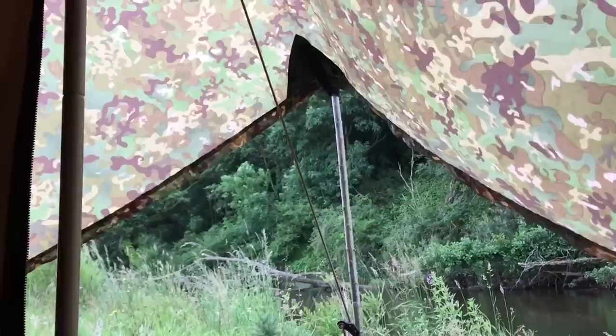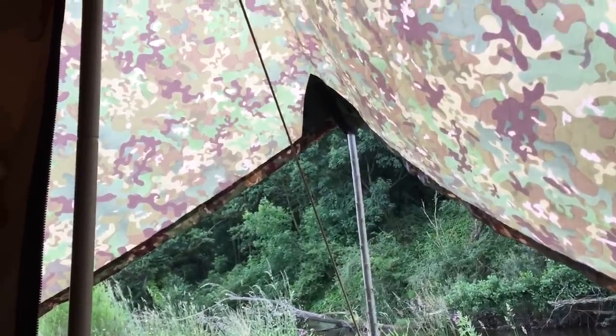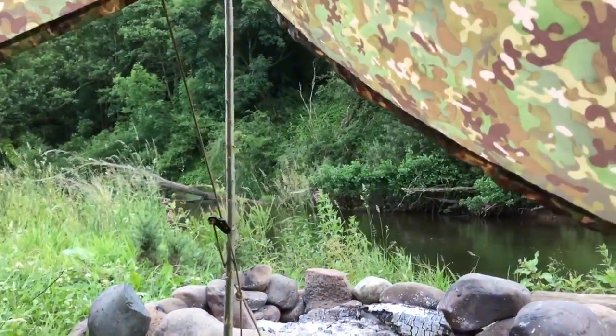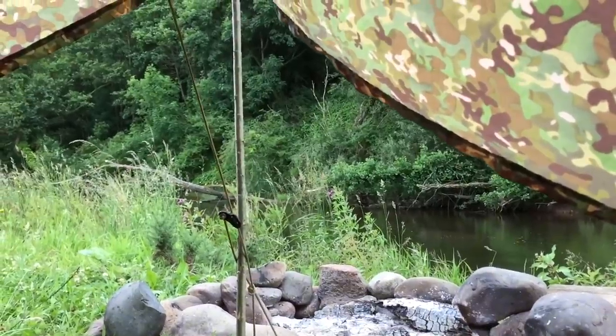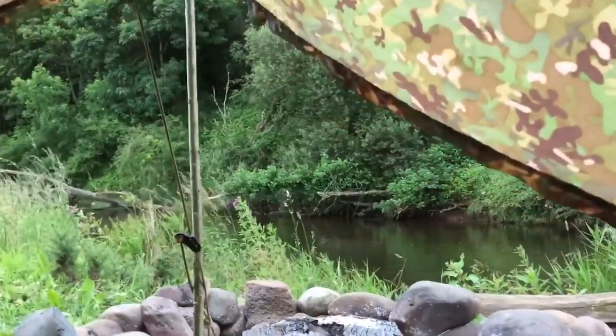Aye. Fairly snug. Apart from I had a rock in my back when I got into bed, so I'm gonna put my arm under the ground sheet to pull it out. All good. Got some spits of rain at about 2 AM, so I nipped out and hoisted this tarp over the top of my tent just to give it that protection, and then it stopped like 10 minutes later, so yeah, still grand.